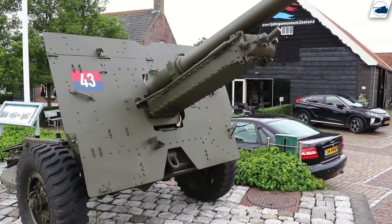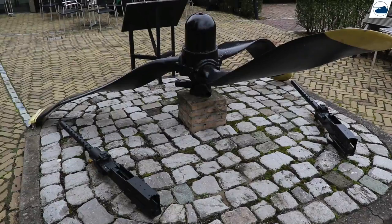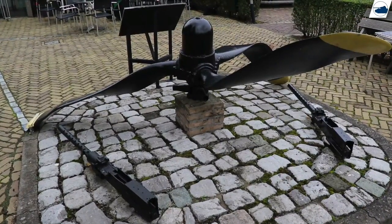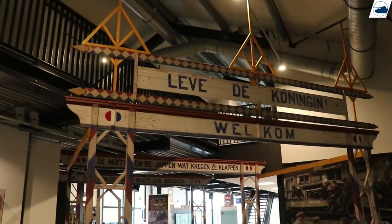The museum was opened in 2001, and since that year it saw massive growth, from a small museum building to the much bigger museum park you see today. And it seems with one of the bigger buildings not in use today, the museum will grow in the future.